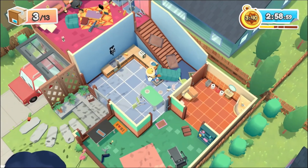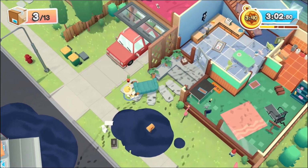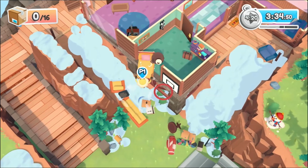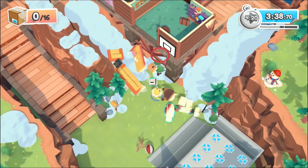Moving Out isn't all that long, with 30 normal levels and 10 challenge levels. Though they start out relatively simple, things quickly ramp up in difficulty. It doesn't take long for you to go from moving a coffee table out of an average suburban home to moving vials of green goo out of a flame-filled space station. When I say this game is odd, I mean it.